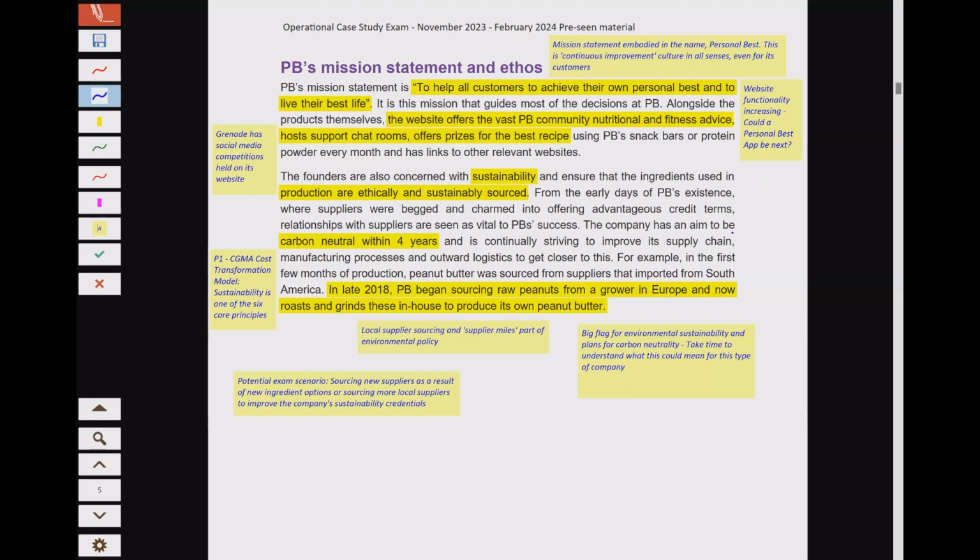Okay, another bit of terminology here, carbon neutral. So again, you could Google what that means, how to become carbon neutral, what kind of things this company could do to offset their carbon footprint. Okay, and some examples are coming up that they want to source locally. So that's about supplier miles. That means less travel for the products. So they're trying to choose things that could be bought locally rather than flying them in or shipping them in from far away in the world where they can.